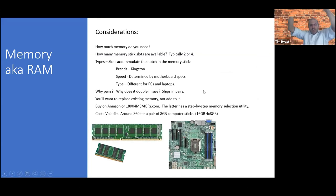Okay, so this gets a little bit detailed. We have some considerations for buying memory, and we'll go through them one at a time. Each one's comment worthy. First of all, how much memory do you really need? Well, we talked about that with the computer buying guide the other day. I would not consider buying a computer with less than 16 gigabytes of memory right now.